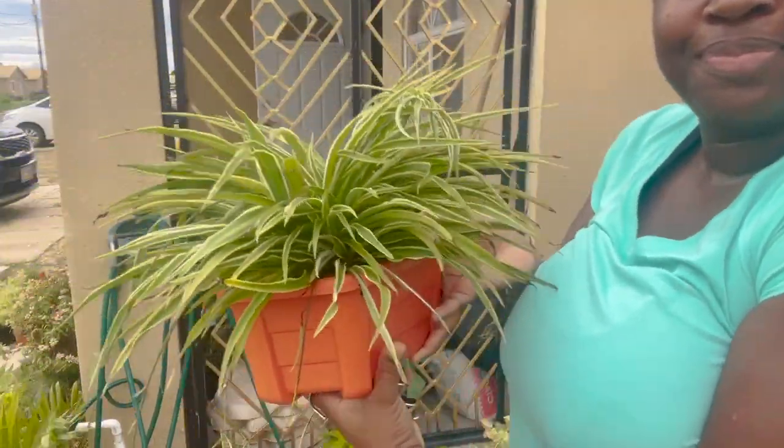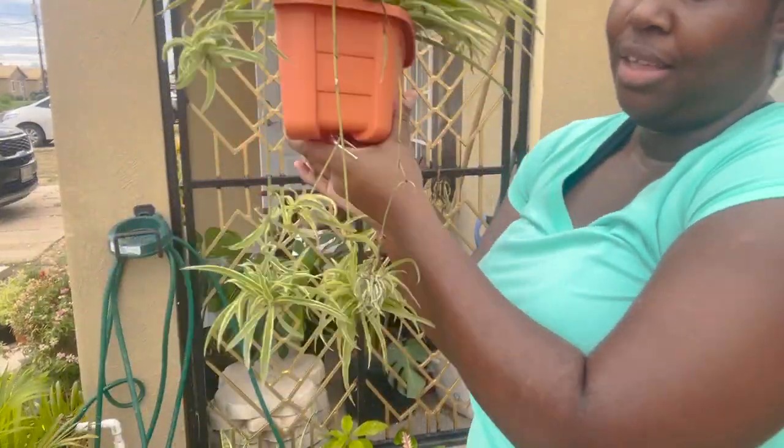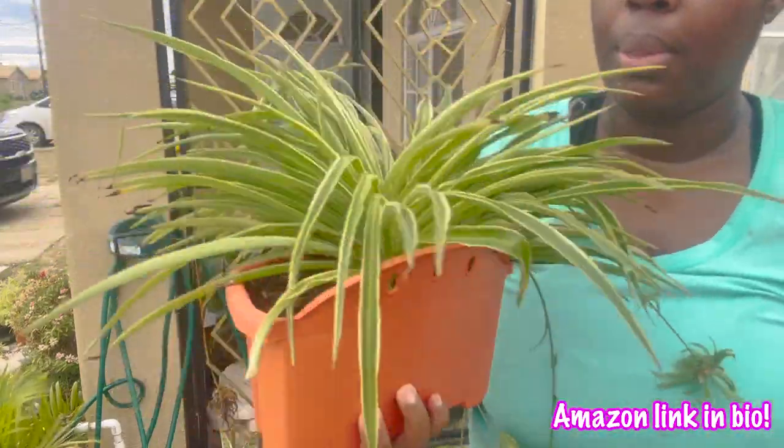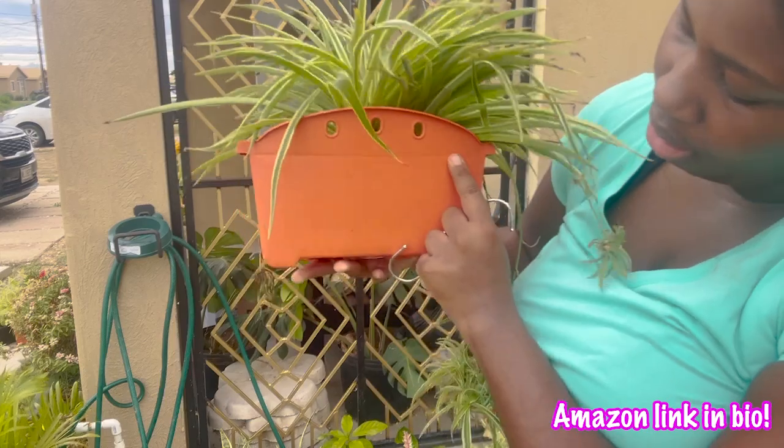So as I mentioned before, when I got the pots, I actually went ahead and put in my spider plant. And see how it's pretty? Guys, look how pretty it is. I say it's going to grow. And I just love how this terracotta color looks with the plant. I just think it's gorgeous.